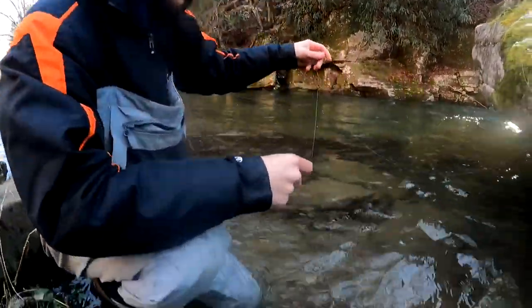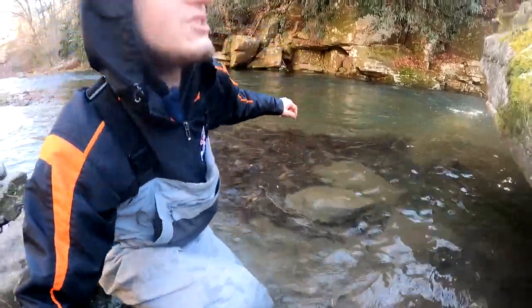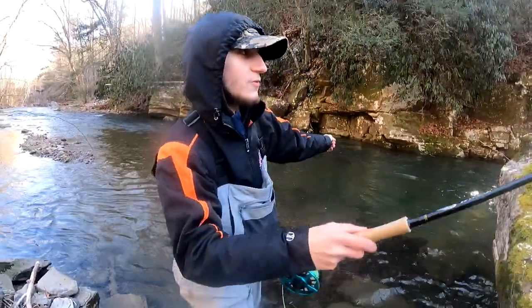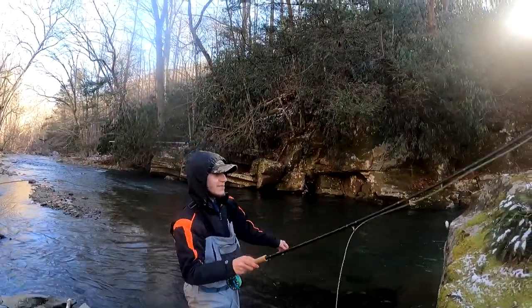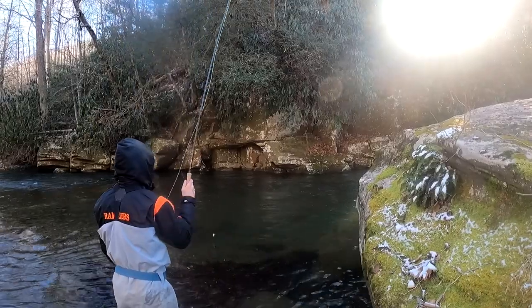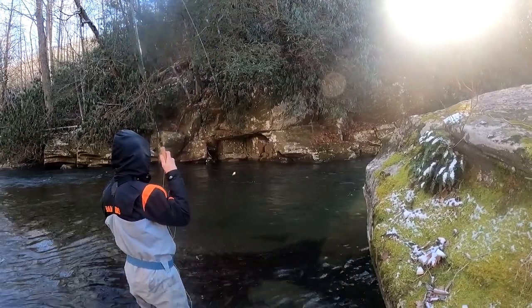We didn't get a close-up shot of that, but we didn't want to fool around with the net just because it'll get all tangled up with these small fish. But a quick release is a good release, so it's all right. That's insane.